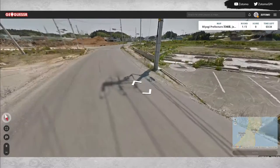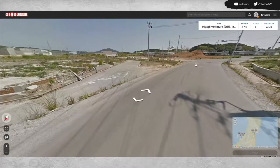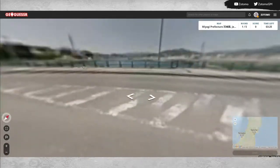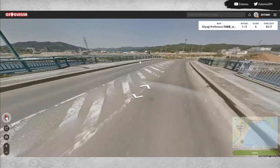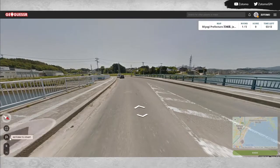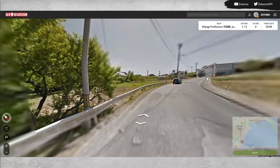Lots of construction. Actually, this might be tsunami damage, which might mean we're close to the coast somewhere. It doesn't look like... I maybe don't want to go this way because we're going to just run into more of that.